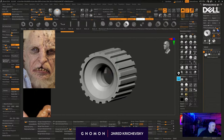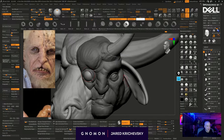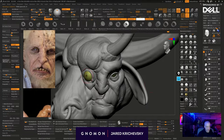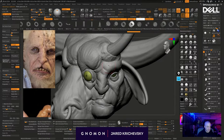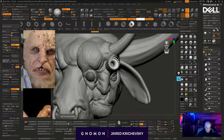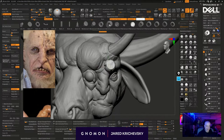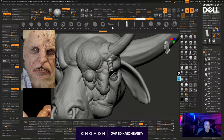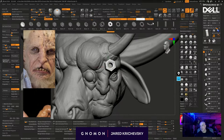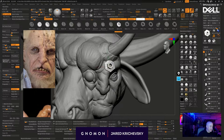So that's one way. The other way is that if you want to do it on your surface, like if I grab this eye here and I draw on another object, right, and I split that off, and then I can scrub through it this way. So that's if you want to get it closer to the surface. So that's the method.